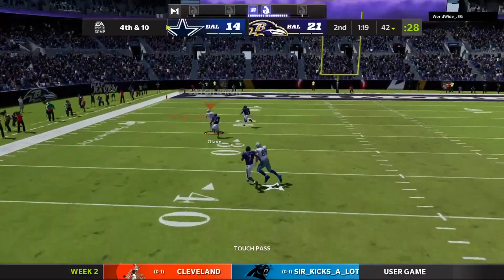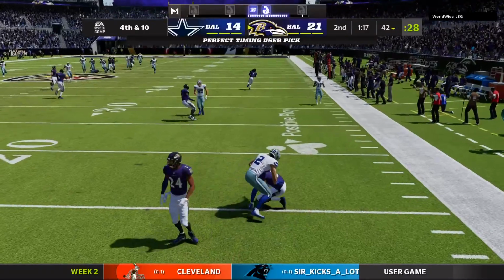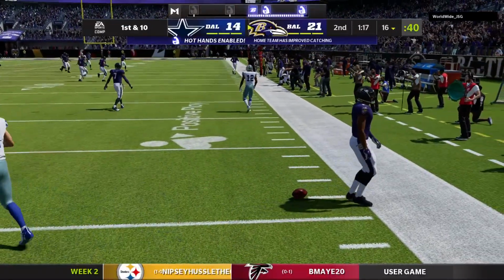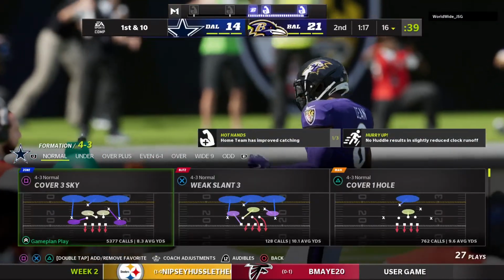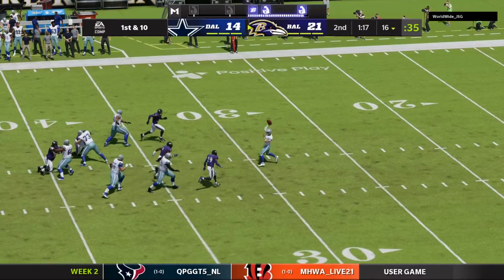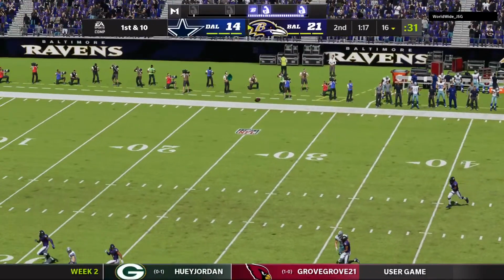Looking deep downfield. And this is going to be intercepted. Picked up by Jamel Dean. And the Ravens are going to take possession here at their own 16-yard line. Well, you think about it, though, that interception, great for his stats, but bad for field position. It was 4th down. Yeah, terrific observation.